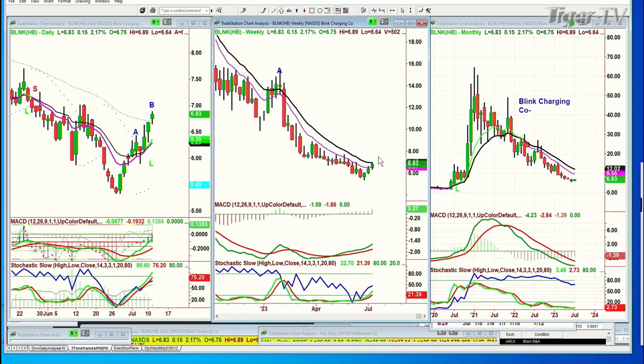I don't know if it's going to break above the black 14-period moving average. This is the first time it's even touched that 14-period moving average since earlier this year. So that's a starting point. So I like it very much. I think it's in play.